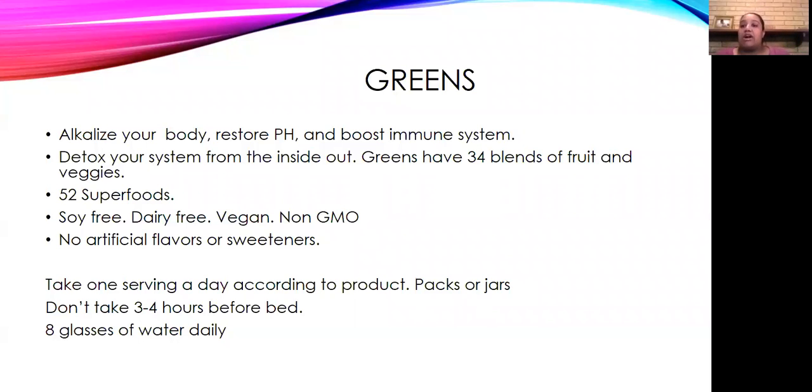So greens are able to do that with a blend of fruits. It's 34 blends of fruits and vegetables, okay? So it makes greens awesome. It has 52 superfoods. So what are superfoods? A lot of people always ask me. Superfoods are things like turmeric, alfalfa root, beetroot, marshmallow root. You're going to have those things that are superfoods, and they help detox and cleanse your body from the inside out.